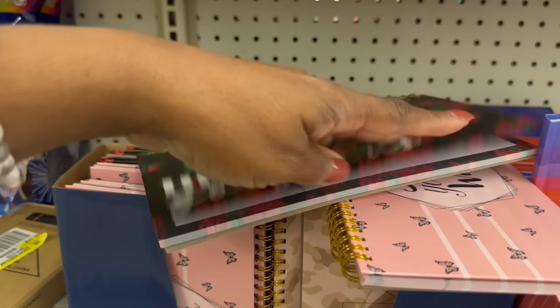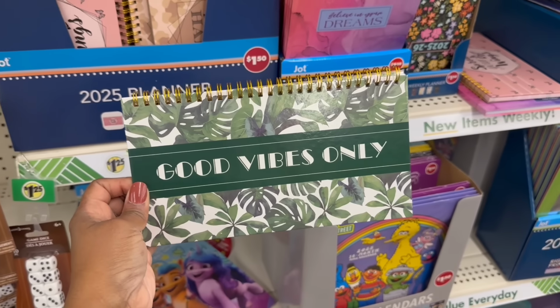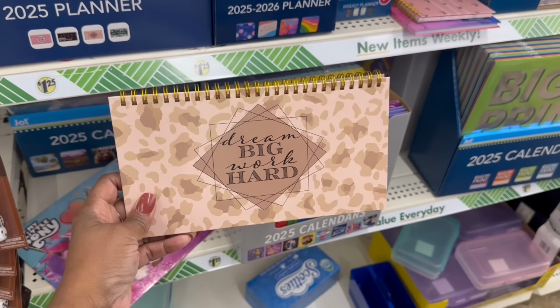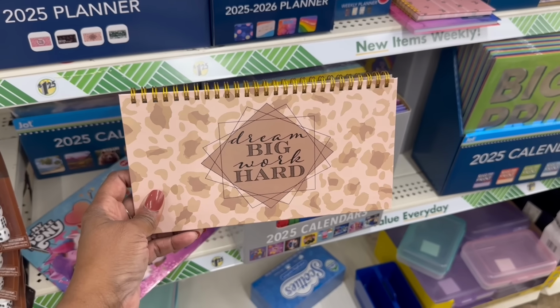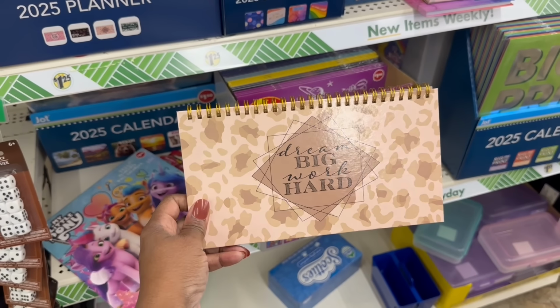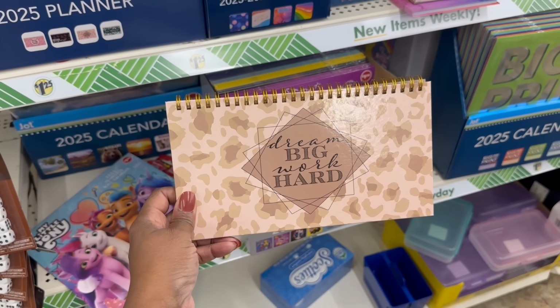Mm-hmm. I like this a lot. Girl, and good vibes only. You better stop it on that. So that's rocking. I'm feeling that good vibes only, but this dream big, work hard, that is all the way me. I really do like this. The print and everything in the cart.